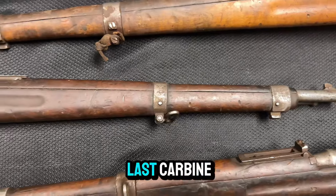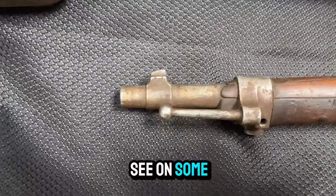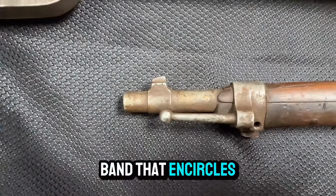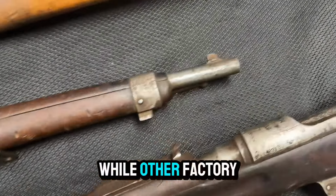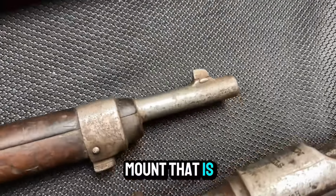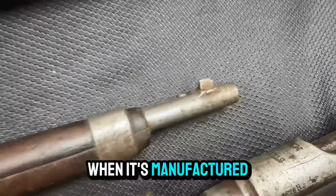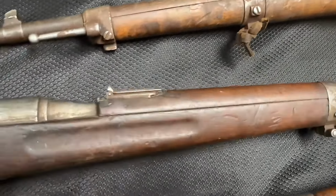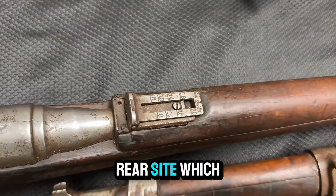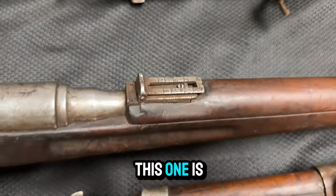And finally, moving on to our last carbine, the first thing we'll take note of is, as you can see, on some of the factory carbines, they have a front sight mount band that encircles the barrel, while other factory-built carbines have a mount that is either silver soldered on or turned with part of the barrel when it's manufactured. And you can see on this rear sight, this is a shorter carbine rear sight, which is one of the two styles that is proper. You can see this one is much shorter.